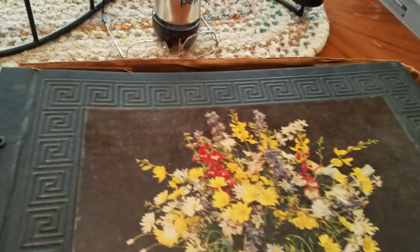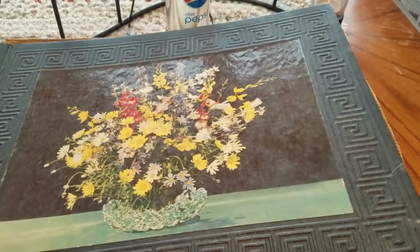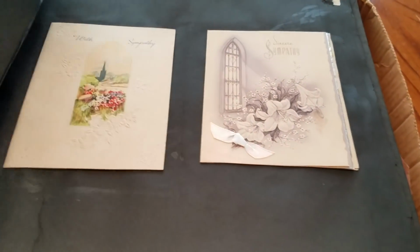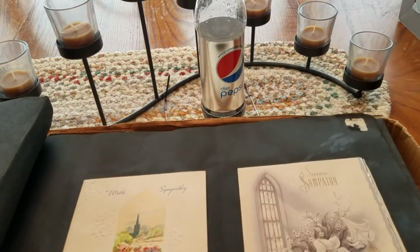And then here is an old lot of paper, or as we affectionately call it, ephemera. In here, there's just a few items. It looks like somebody passed away. So it has the information. It's got sympathy cards.